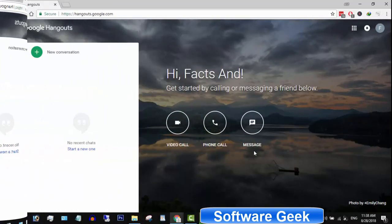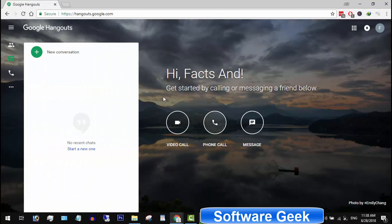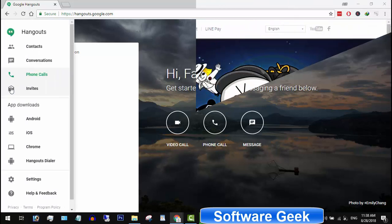All you need to have is a Google account to get started, and you can even connect with non-Gmail users on Google Hangouts. Google Hangouts users can also place calls to mobile or landline phone users, in addition to non-Gmail users. The downside is that people behind Google Hangouts don't offer a desktop client like you can install Skype desktop client.